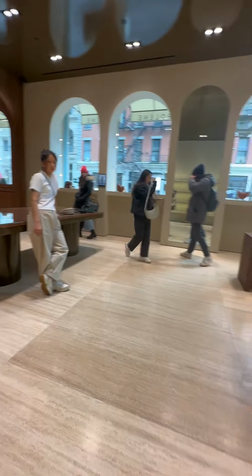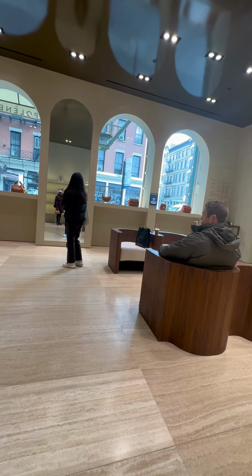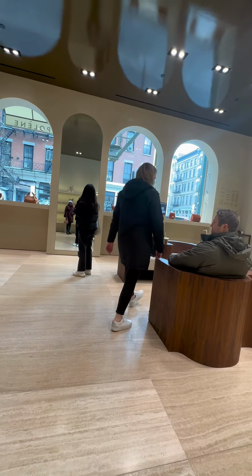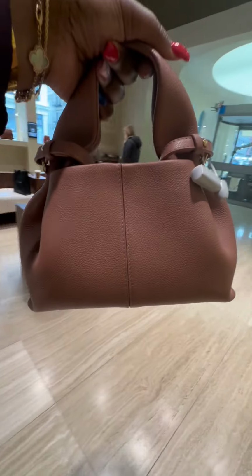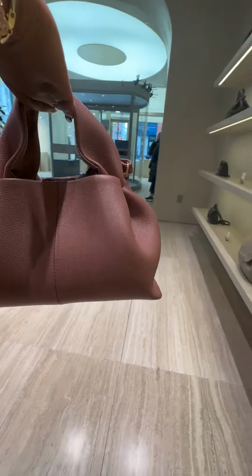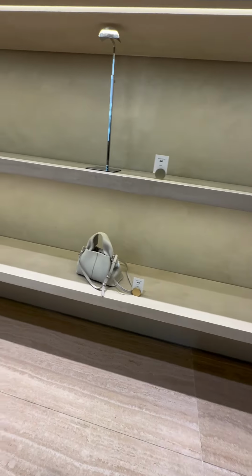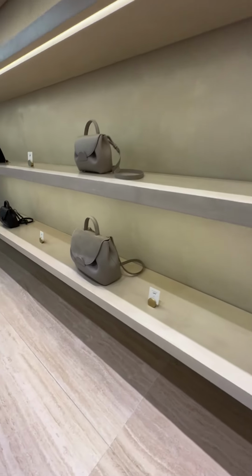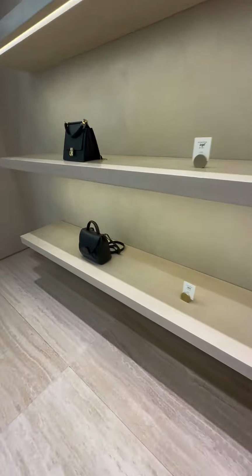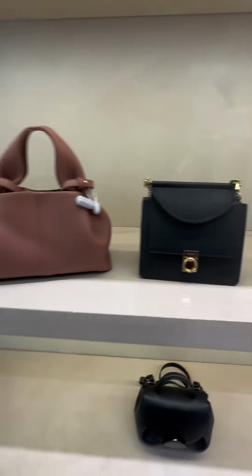So this gorgeous piece is actually the numero 9 in the mini size in the color blush. I think this is absolutely stunning. I did not expect to like this color as much as I do. They did have at the time blush, and they also had a color called Dune, which was very similar to the blush, but just a touch lighter. I was online and couldn't really tell the difference between the two, so I was glad I was able to get in store and see them in person.